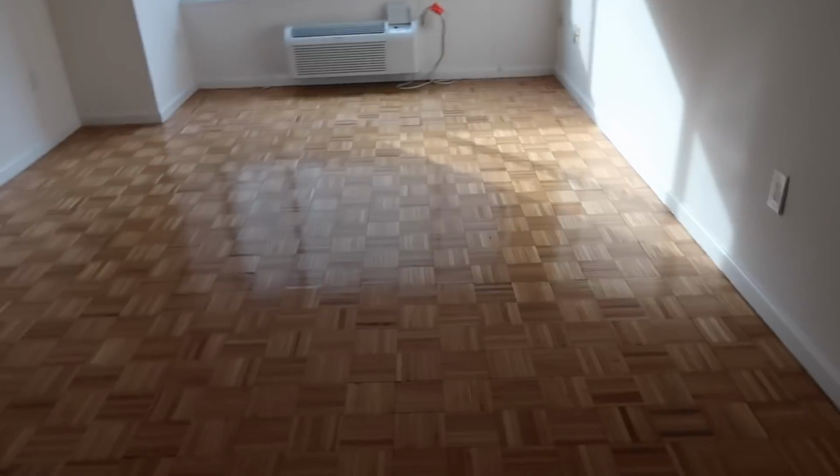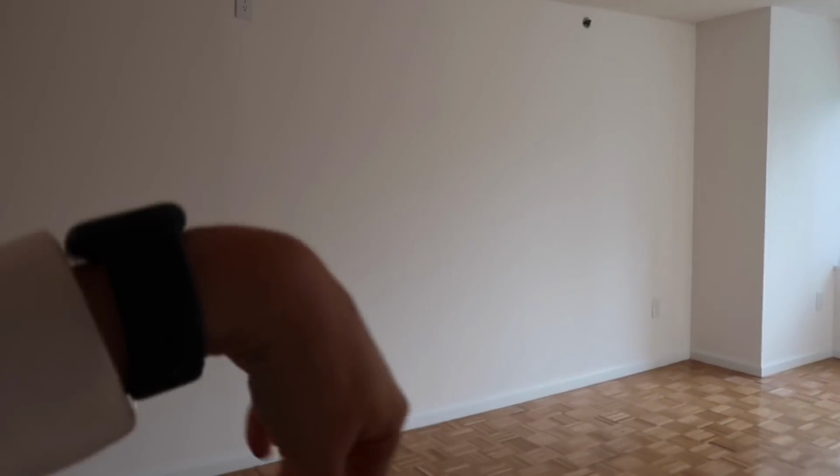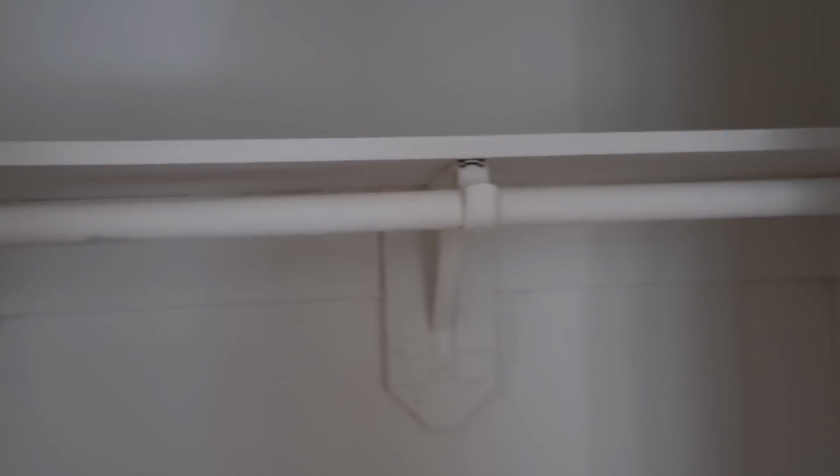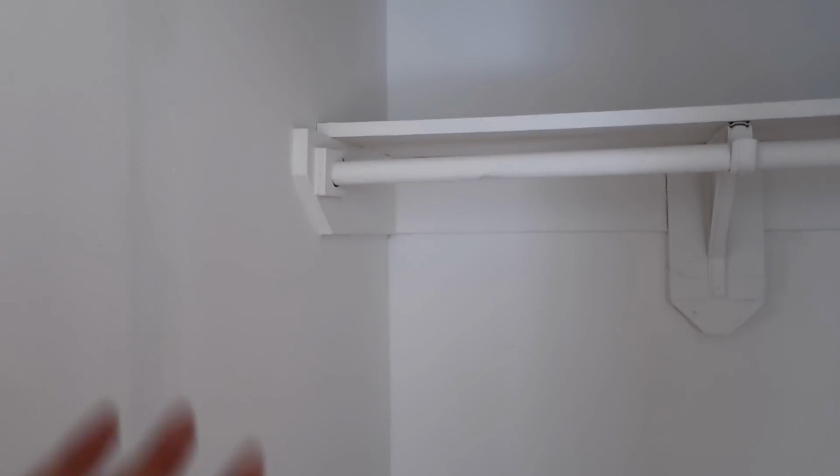The only weird thing is there's no built-in lights anywhere in this apartment except for the kitchen and the entryway hallway. So it's obviously bright right now because it's daytime, but at night I'm gonna have to get lamps. Moving this way, over here we have the third closet, which is a really good size. I'm probably gonna hang most of my clothes in here.